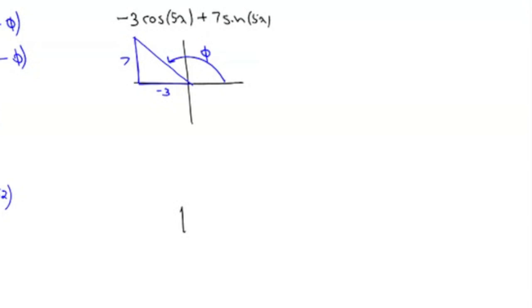So what's the third side? It's going to be 9 plus 49, which is 58. The square root of 58. Does 58 break down? No. So this becomes square root of 58 cosine 5x minus phi.